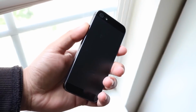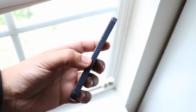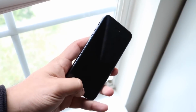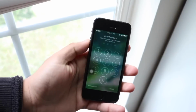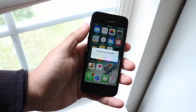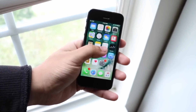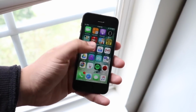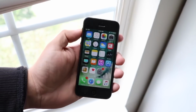But I'll definitely say that buying the iPhone 5 as a collector's item or a side phone isn't a horrible option, but if you want to use it as your main phone, I would definitely stay away from it. At least go up to like an iPhone 5S. At least that thing is still supported. But if you have even like $50 more to spend, I've seen a lot of these for like $50. I would just spend an extra $50 to $100 and get an iPhone 6S. You still save tons of money and you can still get a ton of life left out of the 6S.